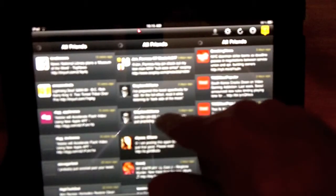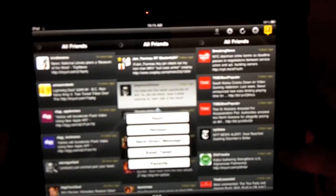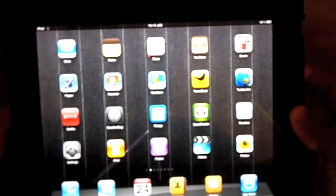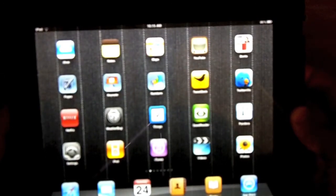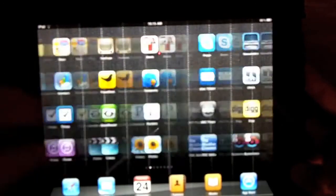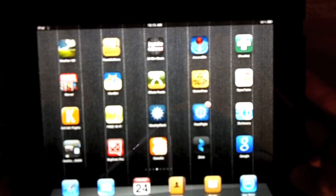It works just like if you're logged into Twitter. You can respond to any of these. If they've got a link, it'll open the link in Safari. It'll give you some options here: reply, retweet, send direct message, things like that. So again, another great application if you're heavy into the social media stuff. If you like drawing programs, there's an endless supply of them. My son loves using these things.